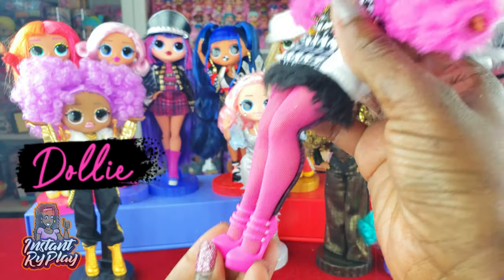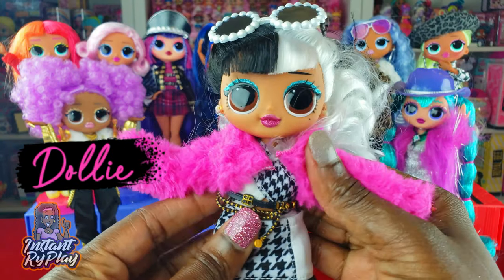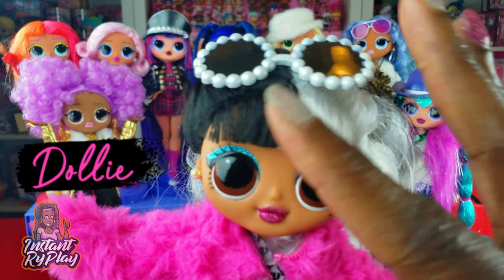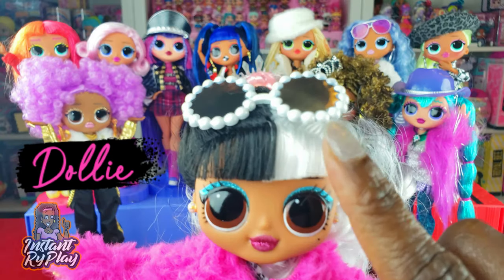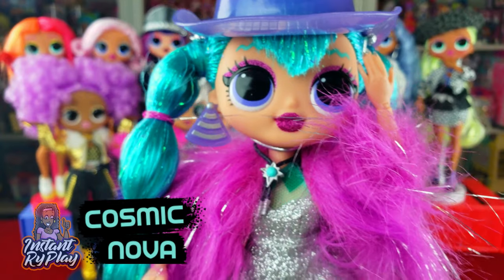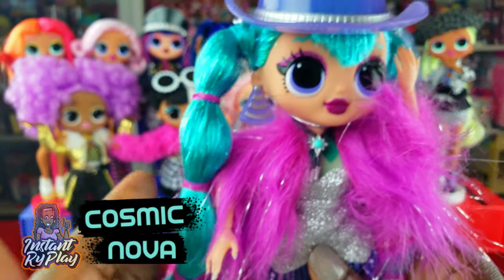But I think she looks cute, and I thought the little jacket went really well with her shoes, so that's the reason why I put this outfit on her. You know, I guess my favorite thing on her is her two-toned hair. I love the fact that it's black on one side and white on the other, so that is my favorite thing about Dolly.